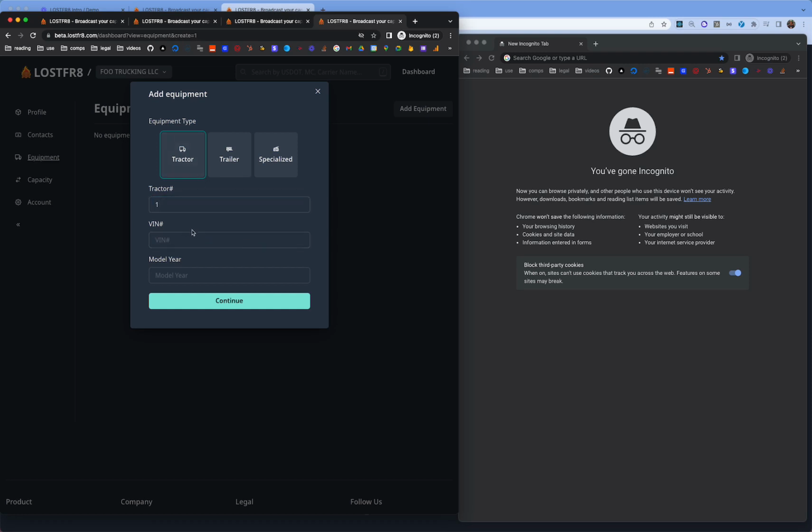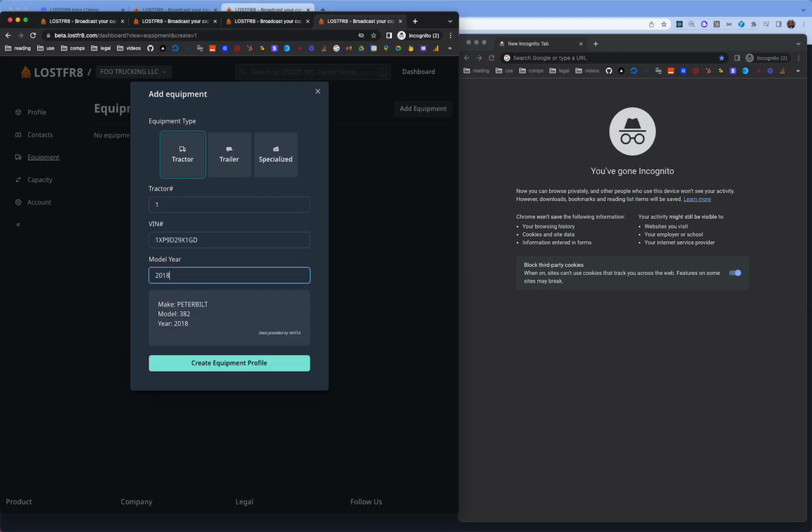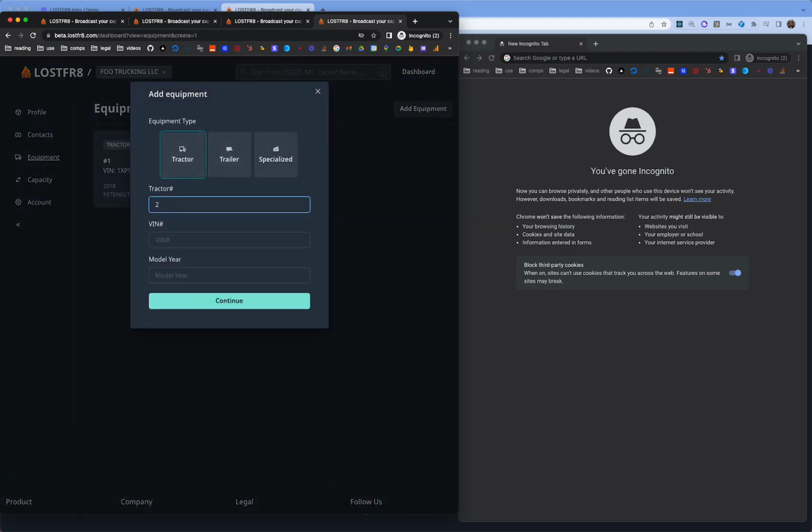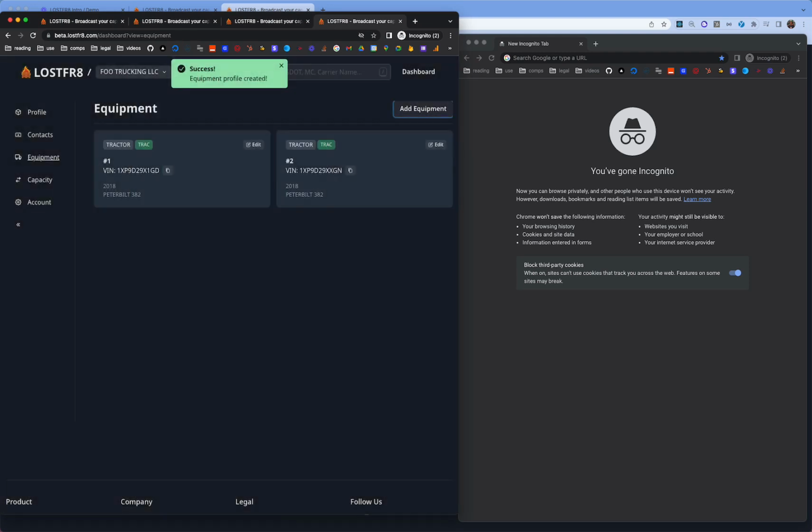So Food Trucking's got 2 trucks, 2 trailers, so we're going to go ahead and add these here. We got a 2018 Peterbilt we're going to add. We've got another one here. We'll make this truck number 2, and another 2018. And then we've got 2 trailers here.